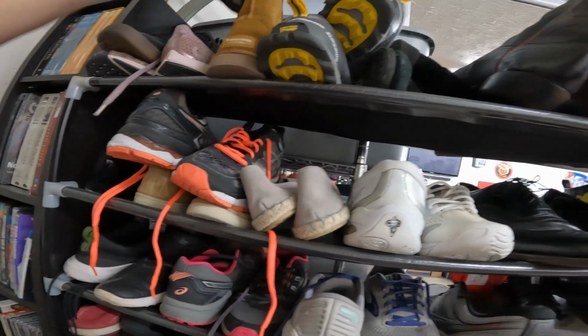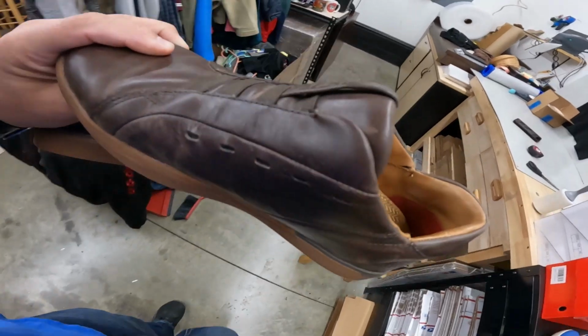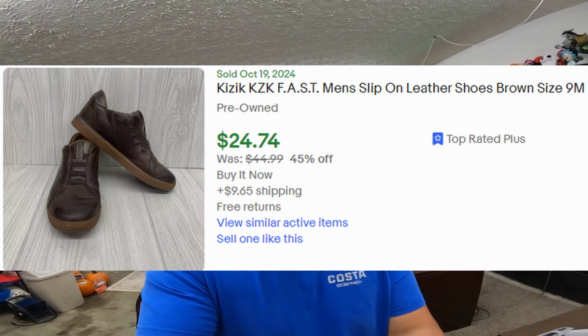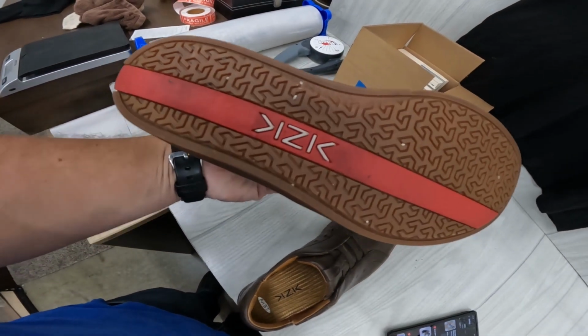Next thing going out is a pair of shoes. It's like Kizik, K-I-Z-I-K, I don't know. Never really heard of the brand before, but when I looked them up, they were pretty decent. Now I just gotta find them over here somewhere. Oh, it's these right here. They're right in front of me. Anyway, these right here are the ones that sold. Let me make sure these are the right ones. Yep, that's them right there. So these sold for $24.74, and the buyer did pay shipping on these. So not a bad little sale. Kind of a unique shoe, unique brand. I mean, it seems a very high quality shoe, honestly.